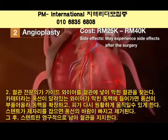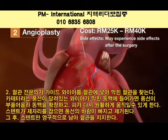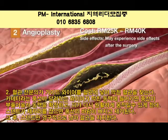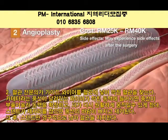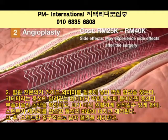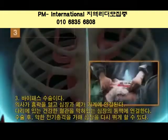Next, a catheter with a closed stent surrounding a deflated balloon is placed over the guide wire and inserted into the narrowed artery. Once in place, the balloon is inflated to expand the stent and widen the artery, thus re-establishing blood flow. As the stent locks into place, the balloon is deflated and withdrawn, leaving the stent to hold the artery open permanently. 3. Bypass surgery.